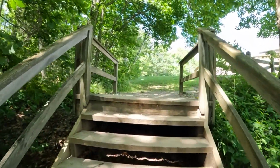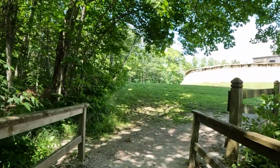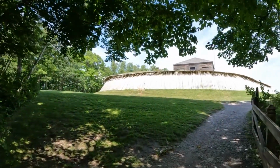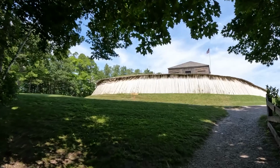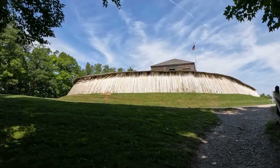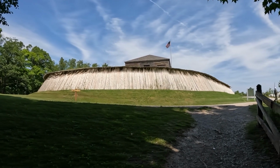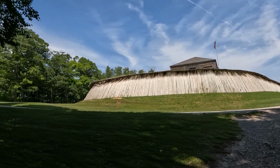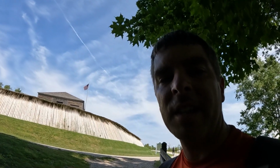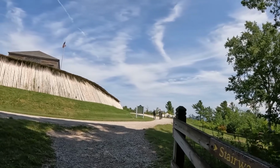Okay, so we've gotten to the top of the steps, and here, Fort Huron. Wow, or Fort Holmes, I'm sorry. Fort Holmes. Wow. This one's actually kind of cool looking, with the wood like that and the spikes coming out. Very cool. Wow. We're gonna catch our breath here, and then see about getting in here.